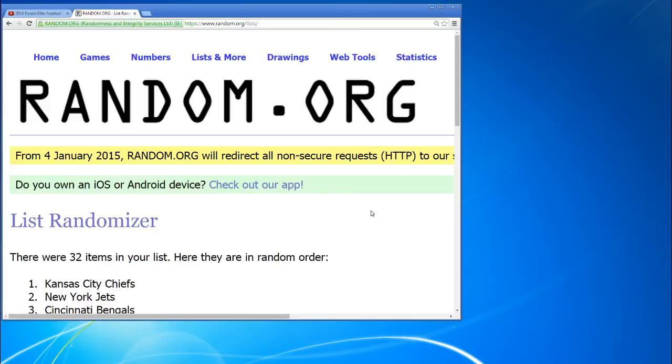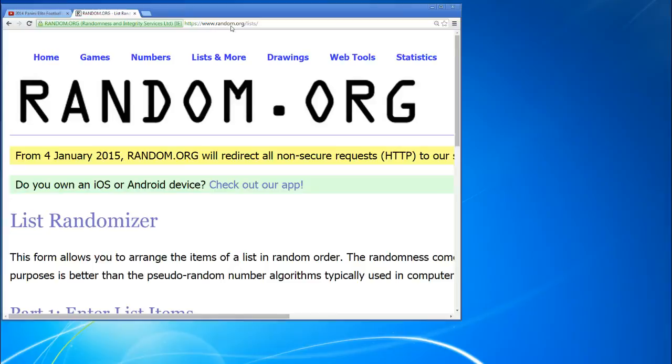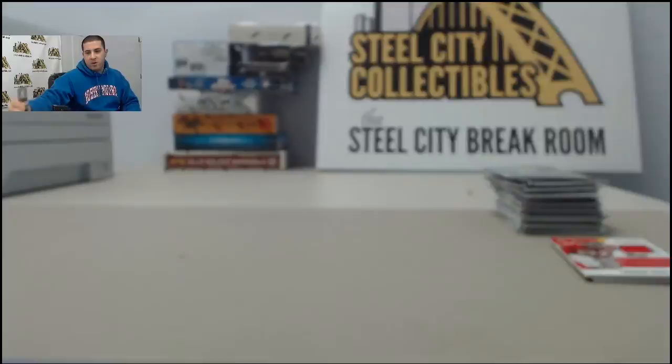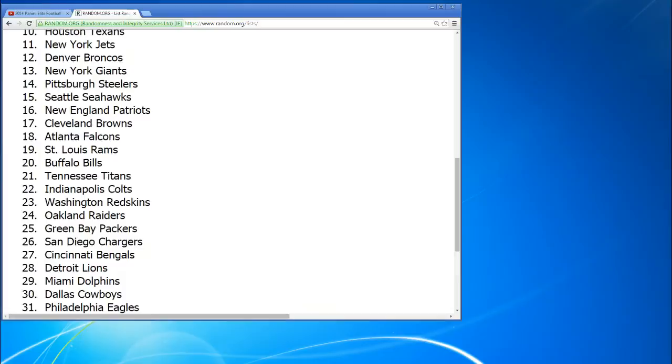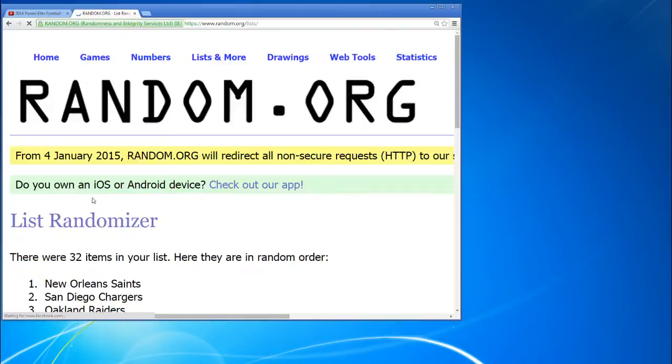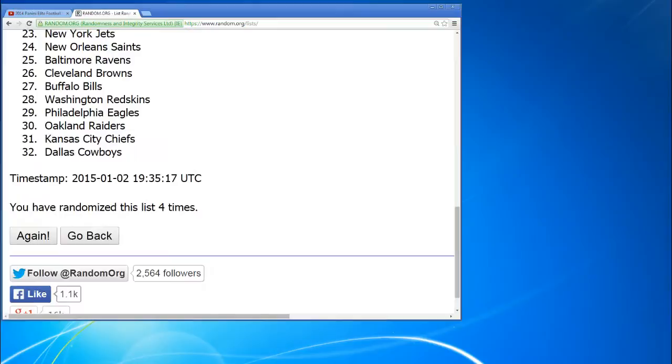Keep going along with the points cards here. Again, this is for the third one up for 150 points. There are all the names. Once, twice, three, four, and fifth time going to the Denver Broncos. The Broncos get that one.